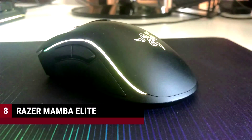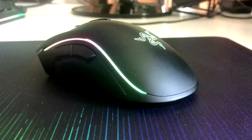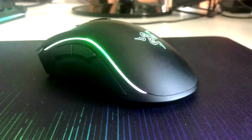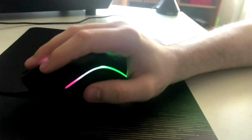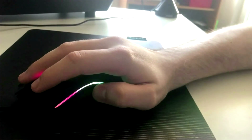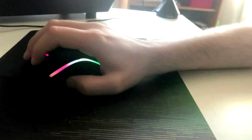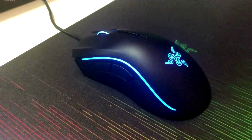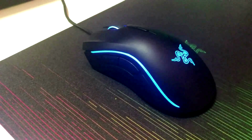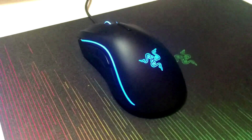The RAZER MAMBA Elite is a sleek looking gaming mouse that features RAZER's signature RGB lighting and exceptional build quality. The RAZER MAMBA is a flat version of the DEATHADDER and weighs much less. This might not seem like a huge difference, but the low weight makes the RAZER MAMBA Elite more suitable for FPS games.